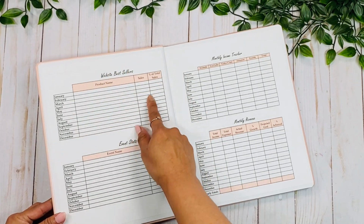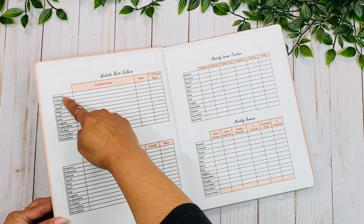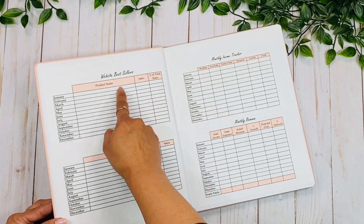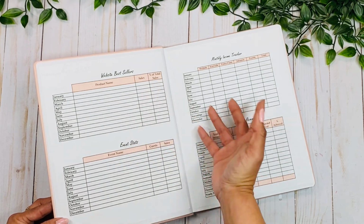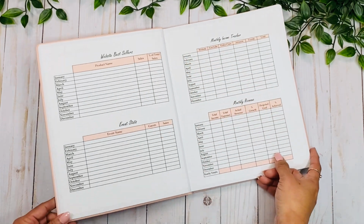But over here, I want to keep track of what are my website bestsellers, because I do notice that some tutorials are more liked than others in terms of my PDF tutorials. So I want to make sure that I know what brings the higher percentage of sales, just so I can, as a guide, know what you guys like and what I can do more of or less of.